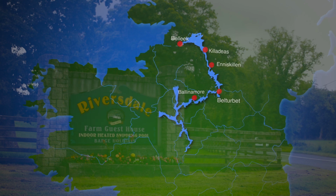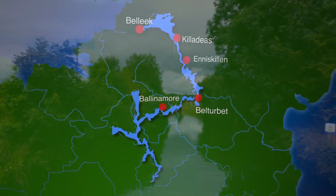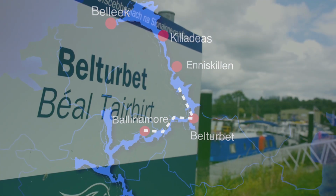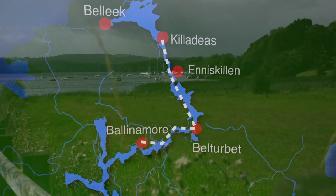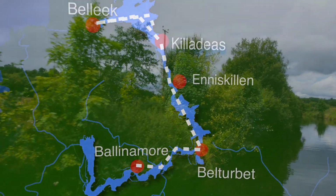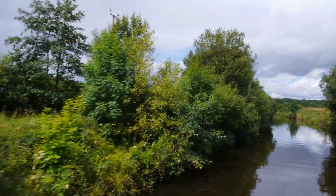As we travel from here, Riversdale, on the canal system, we go to Belturbet. We go from Belturbet the following weekend to the Lough Erne Yacht Club, and the weekend after that we go to Bolinder. From Bolinder we come back to wrap the whole thing up at Enniskillen itself, to the town centre.